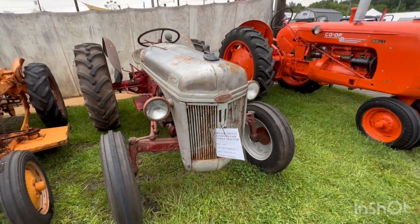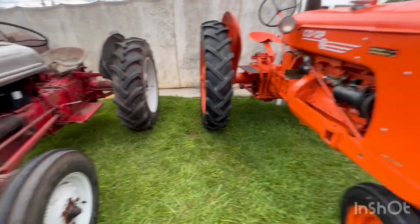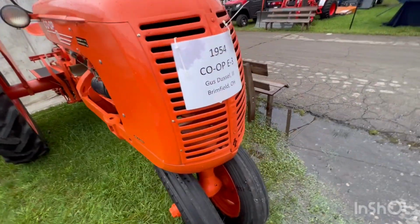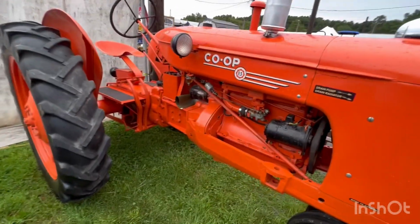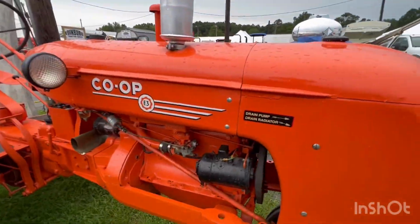A '52 8N. If you didn't know, Grandpa had a lot of these, two or three of them, something like that. I think they're pretty ugly tractors, but whatever. And here, a Co-op E3. There's a couple of these local. Neat little tractors. I believe they're around like 26, 28 horsepower or something like that.